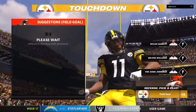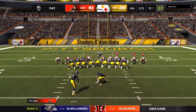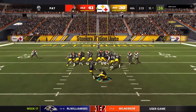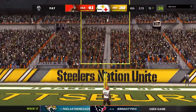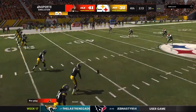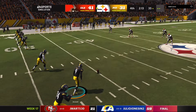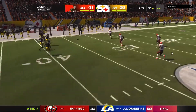And into the end zone. Touchdown, Pittsburgh. Chase Claypool, 52 yards. And the Steelers have got it back to a 2-score game here in the fourth. Extra point put through by Boswell. And the lead is trimmed down to 10.